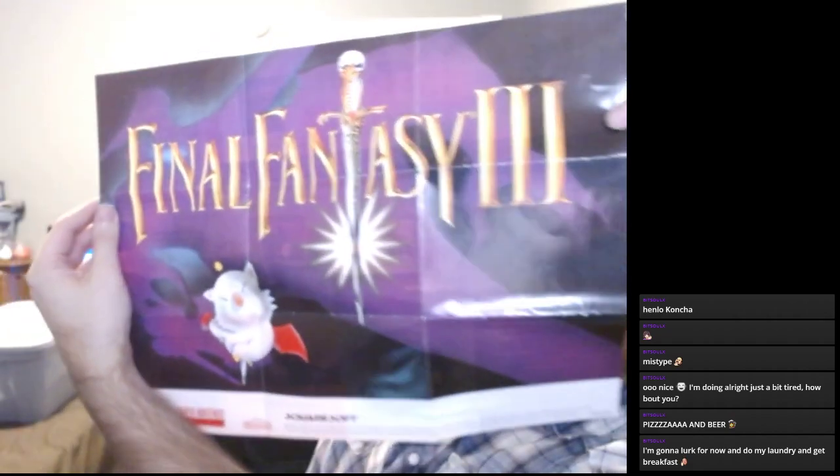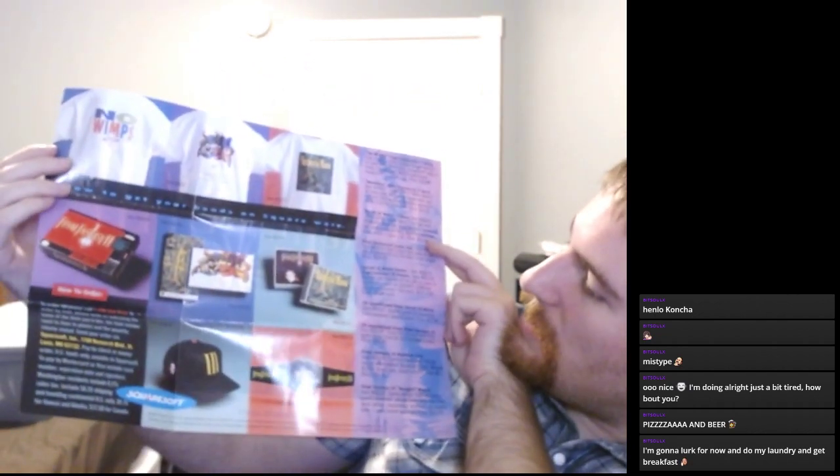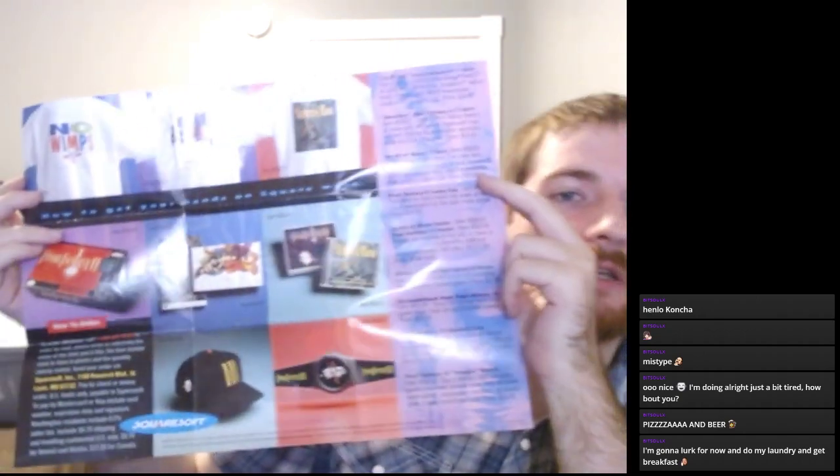And I got this cute little poster, which I would love to hang up, but I don't wanna ruin it. But I'll show you it real quick. Isn't that adorable? That is so cool, dude. And in the back is a bunch of Square stuff, talking about hats and soundtracks. And t-shirts, yeah. But I was like, that's so cool. I don't even want to hang that up. Just keep it in the box.